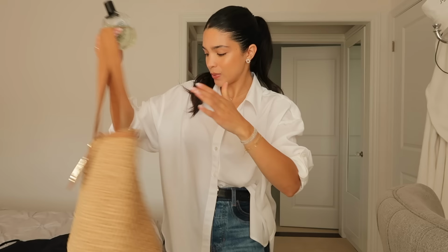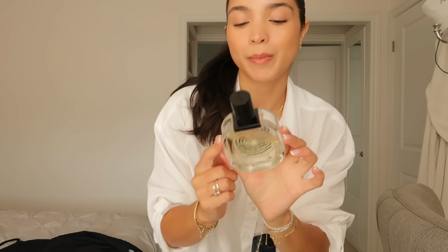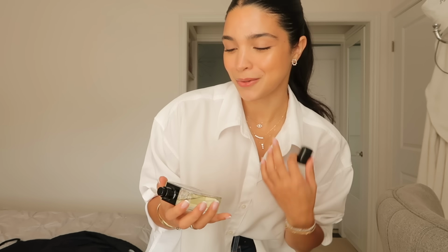Someone was asking in the last vlog what my fragrance is. It is Eau de Sens from Diptyque. I will link it down below for you ladies. It is the ultimate elegant, clean girl scent. I get so many compliments on this every time I wear it. I just think it's such a pleasant smelling fragrance. Some fragrances are like, whew, what is someone wearing? But this one always smells very delightful, so everybody always wants to know what it is.